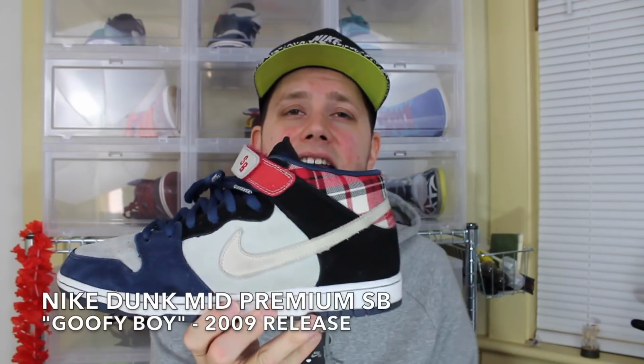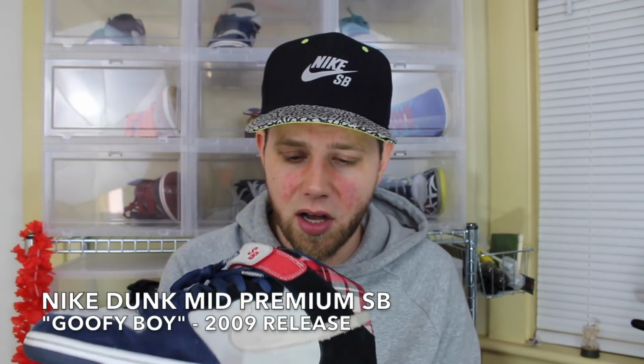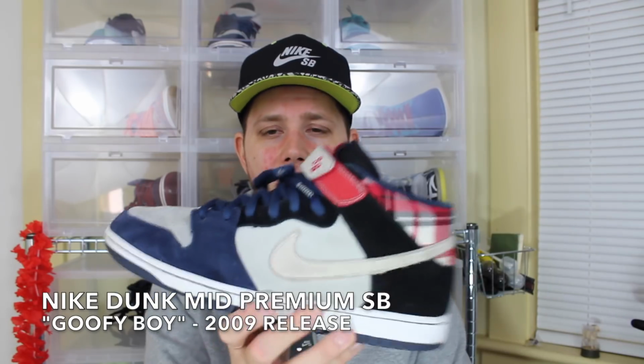This next one is the only mid in my collection. This is a Nike Dunk Mid Premium SB. This one's called Goofy Boy. They did a low, a high, and a mid of the Goofy Boy series, but this is the mid, and this is why I love this shoe. Plaid. I love plaid. It's my favorite, and I've had this shoe for a really long time. It's suede all over. I think the swoosh is nubuck, and this plaid on here, and it's got the strap.